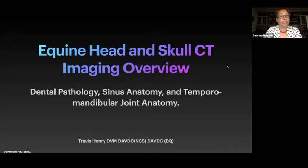First, let me introduce myself. I'm Sabrina Browns. I'm a professor in large animal surgery and equine sports medicine at the University of Wisconsin. And I have a lot of experience working with the Equine CT Center, CT scanner. We use it a lot in our hospital, mostly daily, except the weekends. And I also help the R&D department of the company to help with development of new things.